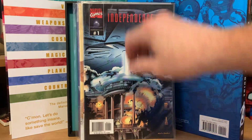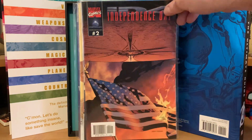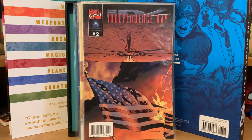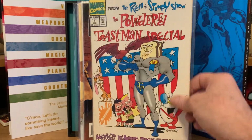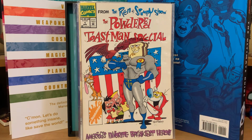Independence Day, the adaptation from Marvel, #1 and #2, both for $1. Ren and Stimpy Show, Powder Toast Man Special. I think I already have this one, but I bought it again for $1.